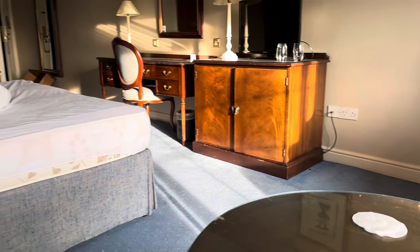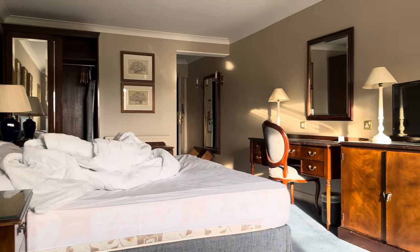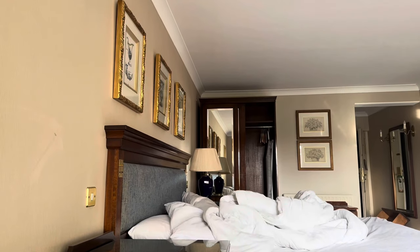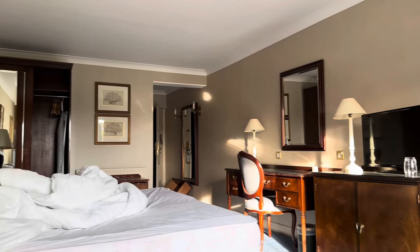Look at this, lovely seat. I'm going to sit down in this wee seat here and show you the room. Look at that. It looks like we've just got up and not made our bed. I'm telling you, it's the most comfortable thing you'll ever try. That's amazing.